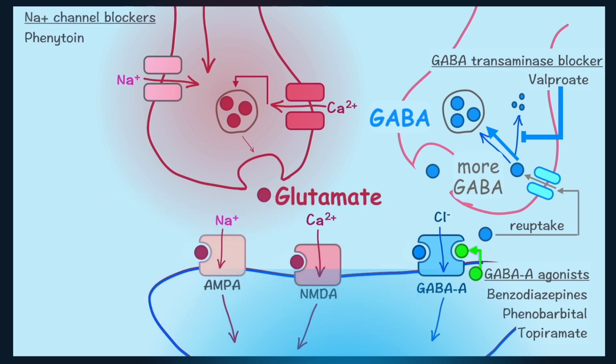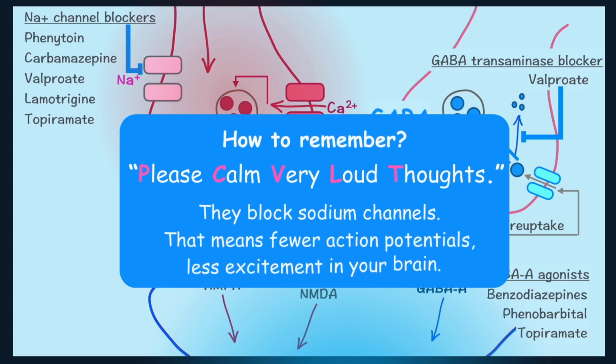Phenytoin, Carbamazepine, Valproate, Lamotrigine, Topiramate block sodium channels so the neuron doesn't get too excited. Please calm very loud thoughts. They block sodium channels. That means fewer action potentials, less excitement, and fewer fireworks in your brain.